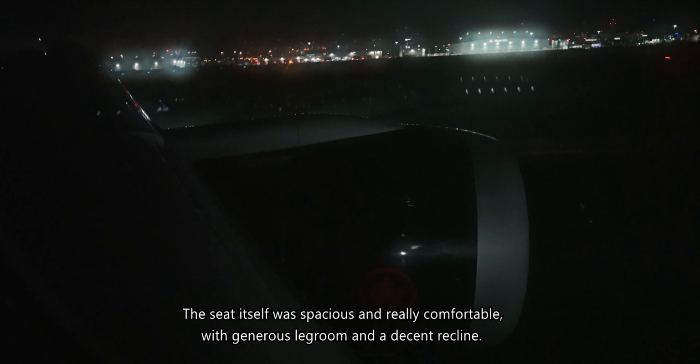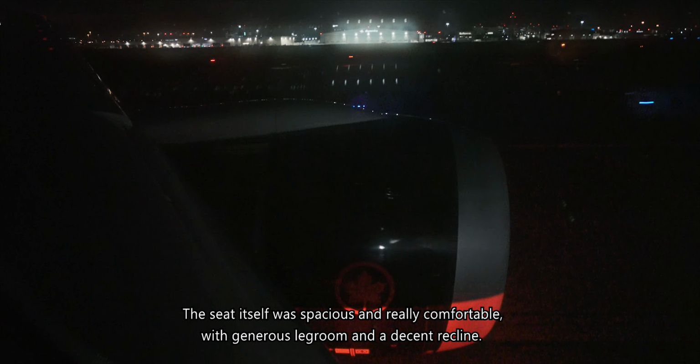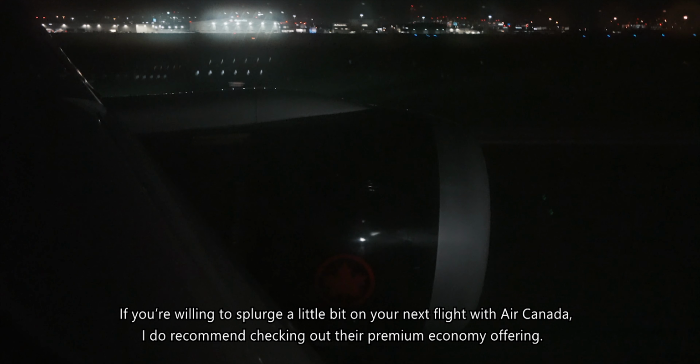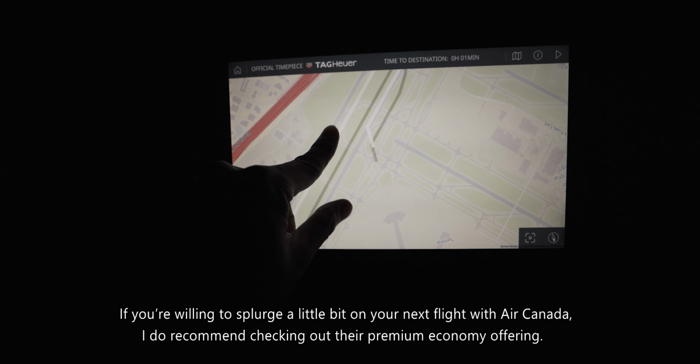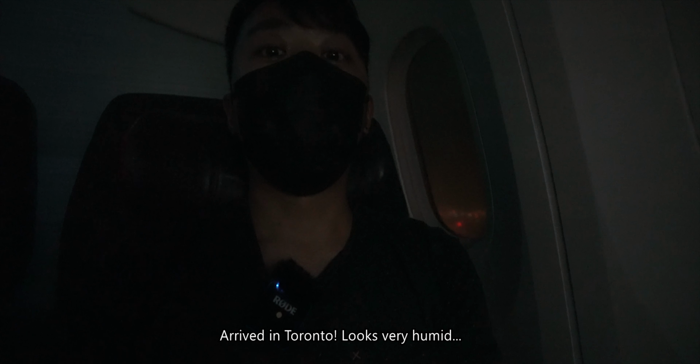The seat itself was spacious and really comfortable, with generous legroom and a decent recline. If you're willing to splurge a little bit on your next flight with Air Canada, I do recommend checking out their premium economy offering. Arrived in Toronto.